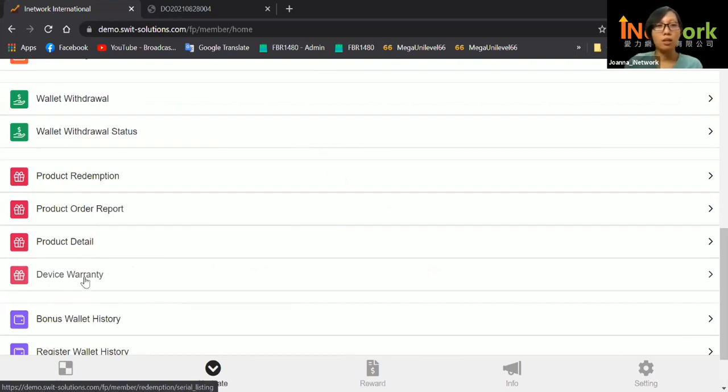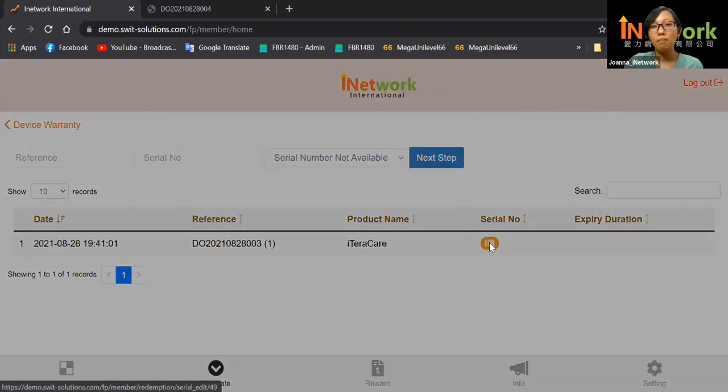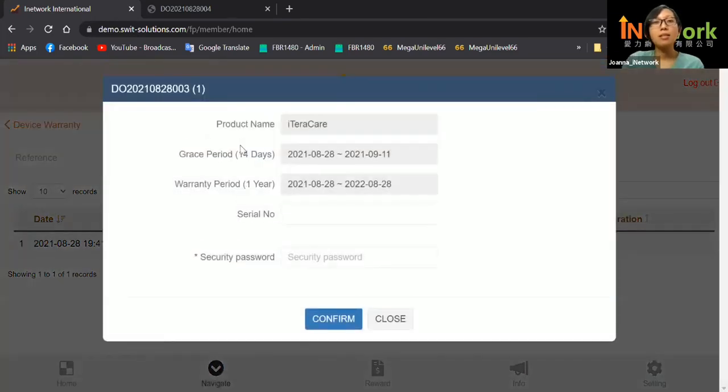Okay, so I click on this device warranty and you can see here the redemption that I've done earlier. Under the serial number column here, there's an orange color barcode icon. You click on this orange barcode icon and the first thing you see here is grace period 14 days. The reason we give a grace period of 14 days is for members to have 14 days to key in the serial number. After the 14 days, members are not allowed to key in the serial number anymore.